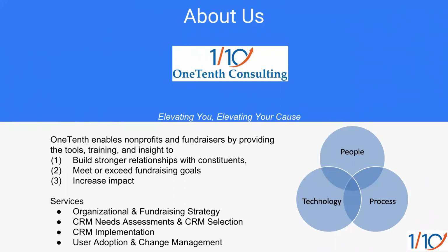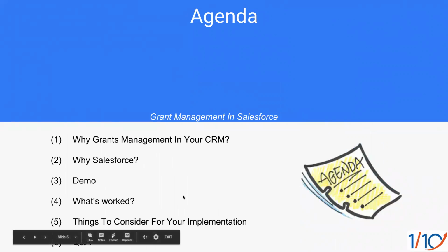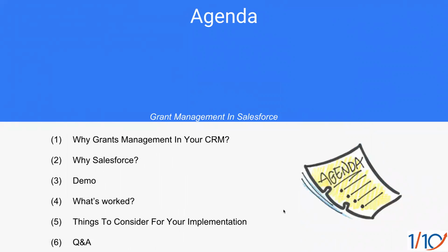But enough of us. Let's move on to today's topic. We're going to talk about grant management in Salesforce. We'll first talk about why it's important to even track it, why I've chosen to select Salesforce for this demo. We'll get into the system itself and then talk a little bit about our experiences of what's worked, what hasn't worked, and pitfalls you can avoid. And then broadly speaking, things to consider as you head into potentially a new implementation. And of course, time for Q&A.